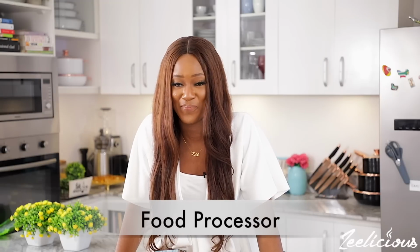So I'll start with the first part, which is the kitchen appliances or the kitchen equipment. And the number one on my list, the absolute bestest favorite of mine, I've had this for over 6 years. It has never failed me. It doesn't fail, and it continues to be my favorite kitchen appliance. It is definitely my food processor. Now, this food processor has made life in the kitchen literally feel like a walk in the park.